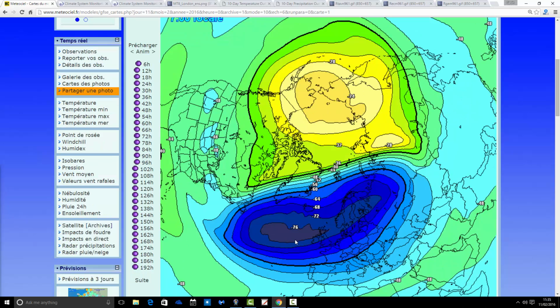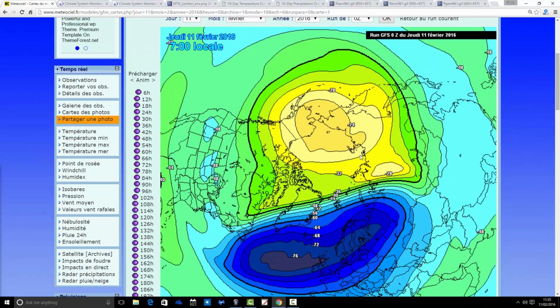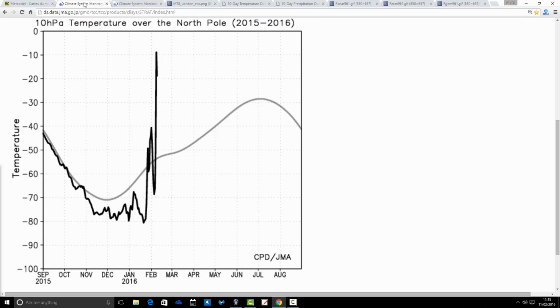You can see that the blue colours indicating the cold temperatures in the top layer of the atmosphere have pushed down in towards the Atlantic and Europe. And these yellow colours are moving into the top layer of the North Pole now. So it is quite clearly warming, or it has been warming over the top of the North Pole over the past few days. So this graph tells us where the temperatures in the stratosphere at 10 HPA in the top layer of the atmosphere over the pole should be.